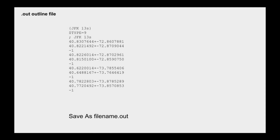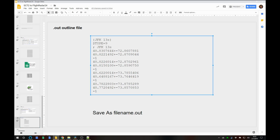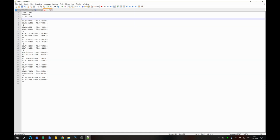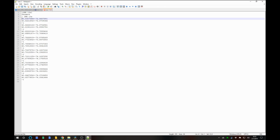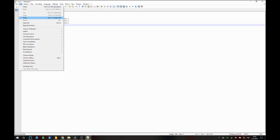You need to add a title. These three lines, you're going to use, again, this is just free text. It's not going to appear anywhere else, but you do need to use type equals 9 on the second line. And so let me just copy that right out of the slide. Put that at the top. And now you're done. So this is your waypoint file, and you're going to save this.